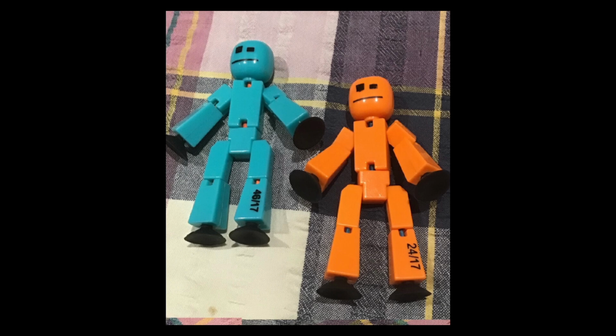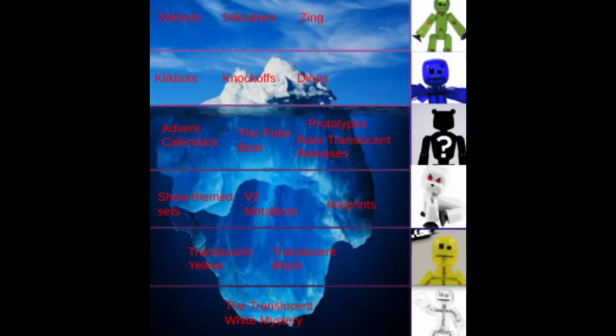Here's a peculiar one. If you live in the UK, you might actually have one of these. These are misprinted stickbots. When a stickbot comes out of the factory, it may have a label stamped onto it to determine what date it was created. I don't know why this happens, but if you want to know, just look it up, because I really don't know at this point. Time for the final three entries.